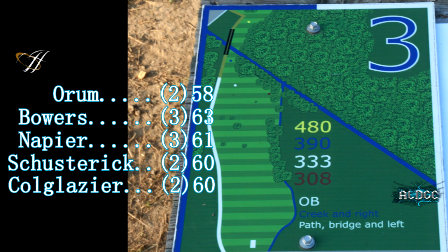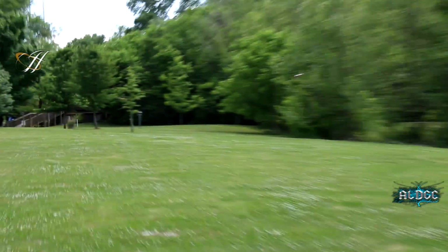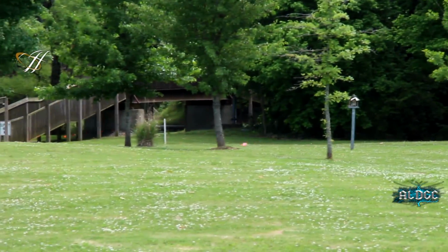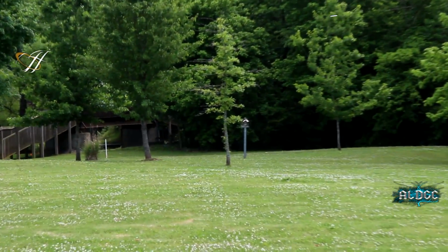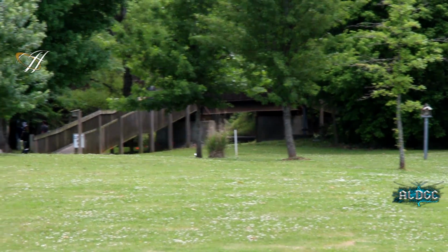And it is one of the tougher holes on the course. Very technical. You gotta pitch up just like Cam is doing here. Land in a certain spot and throw across a creek. Cam's shot was good. Will's shot is good too. Hits right down the fairway, and he is going to be looking across the creek at the basket.